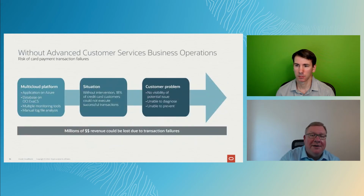So the scene without ACS. So imagine an environment where the system includes a multi-cloud platform. And so maybe the application is on Azure and the database is on OCI in XSCS. The customer may have multiple monitoring tools, and they've got manual processes to do log analytics across the whole service. And so getting end-to-end visibility is difficult for them.